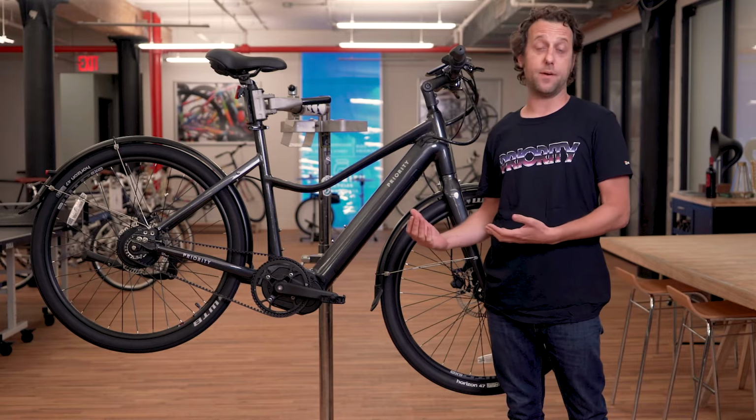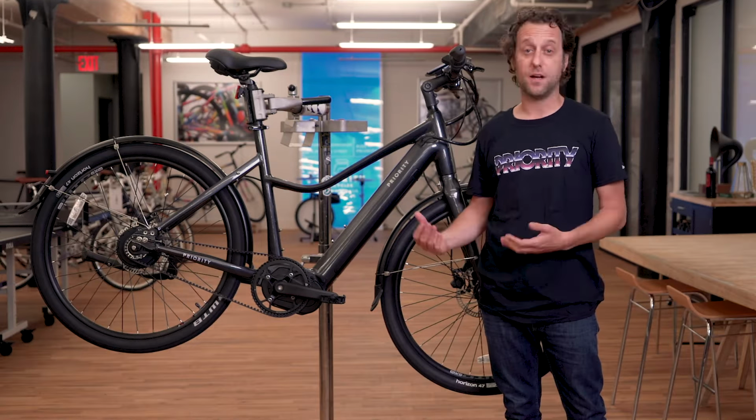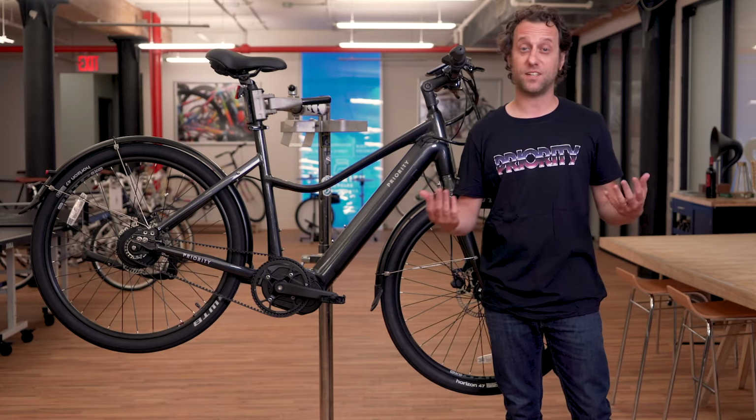We're really excited about this new electric bike. It's incredibly comfortable, incredibly easy to ride, it's fast, it's fun, and it's in a low maintenance package, so you can rely on this bike to get you where you need to go every day. A couple things that we think sets the Current apart.